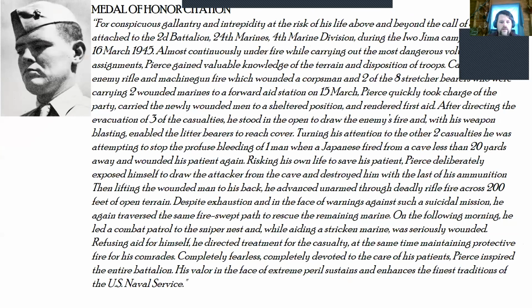And here's another, a Navy corpsman, a man by the name of Pierce. You can read his Medal of Honor citation here. It says he was continuously under fire carrying out his assignment, and machine gun fire wounded a different corpsman and 2 of the 8 stretcher bearers who were carrying 2 wounded Marines. So he quickly took charge, carried the newly wounded men to a shelter position, and rendered first aid. After directing the evacuation of 3 of the casualties, he stood in the open to draw the enemy's fire, and then he covered the escape of the litter bearers, getting the other wounded out.